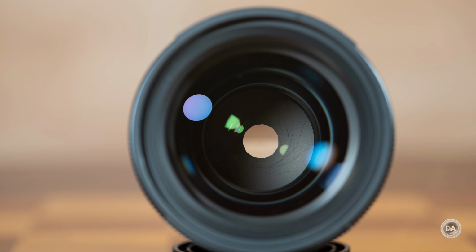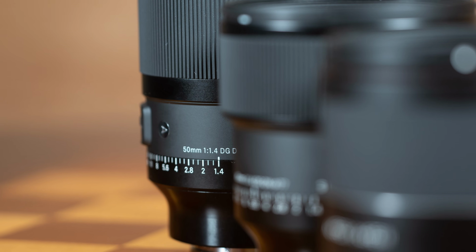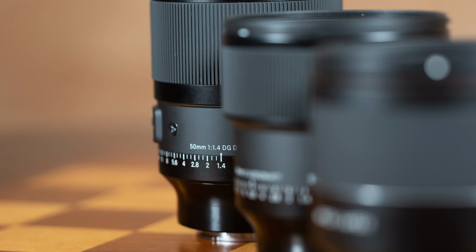Another thing you might have noticed is that there is a high blade count. There are 11 aperture blades here, similar to the 50mm F1.2 G Master lens, and that keeps a really nicely round circular shape in the aperture iris. A really nice performance thing that I certainly prefer.